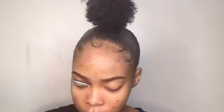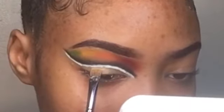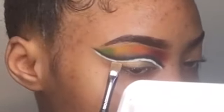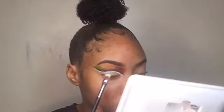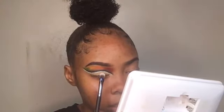Into my flat brush, dip right back into my pro concealer, and I'm gonna sculpt that white. With my M224 Morphe brush, and I'm just gonna tap that into my eye so it won't go up into the rest of my eyeshadow.